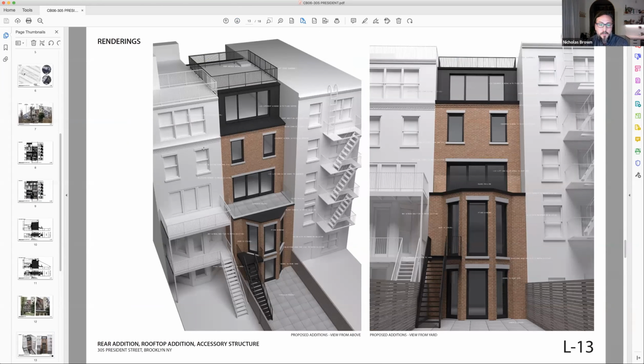And then here are some 3D renderings to help illustrate the design intention. The image on the left, you can clearly see how the extension, we're still maintaining the form and shape of the existing bay window, but just extending it out to align with the adjacent building. And then detailing of the head and sill. You can see the little walkout patio on the second floor. And then the upper roof addition is being set back from the rear facade to create that differentiation.